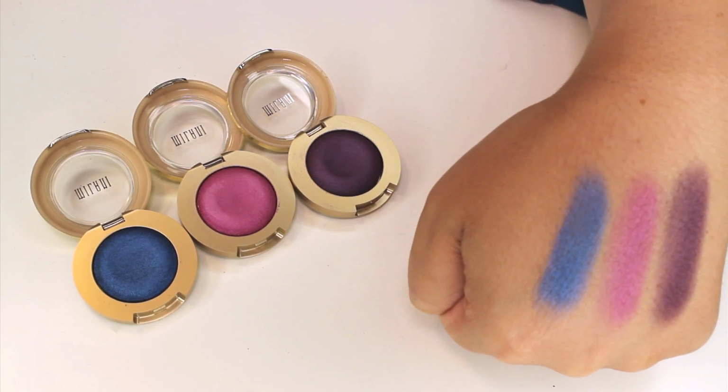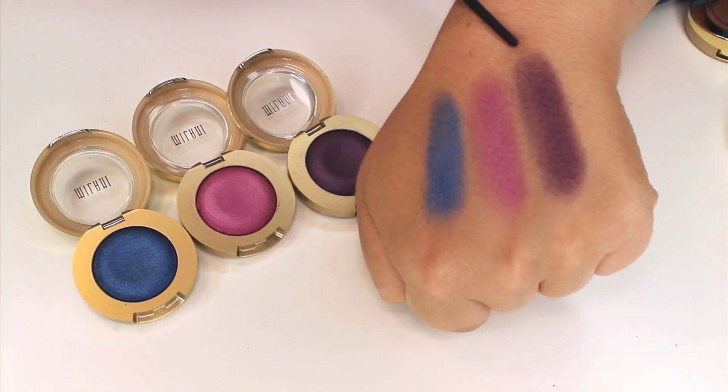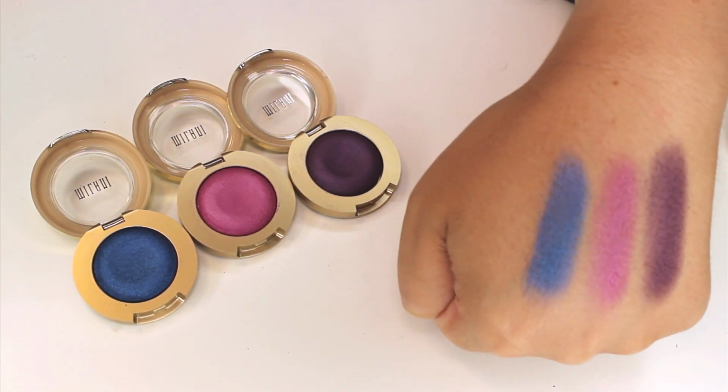And they are fairly nice colors. The pink took a couple swipes to get on, as well as the purple. The purple's a little patchy, so take from that what you will.